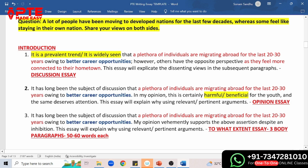Otherwise, without using the template, you will not be able to finish your essay in 20 minutes. And as I have previously mentioned, you get one or two essays like such, and you do not know which one will be marked or which one will be skipped. So you have to perform both the essays properly. You cannot leave any stone unturned when it comes to writing an essay effectively.